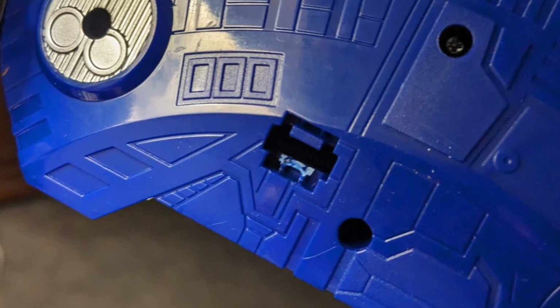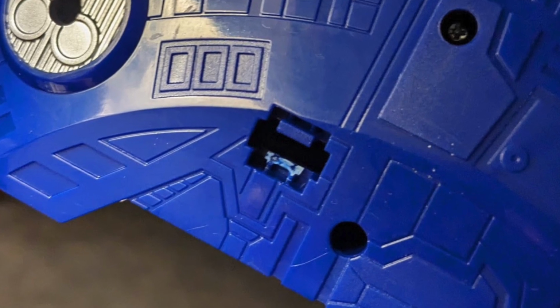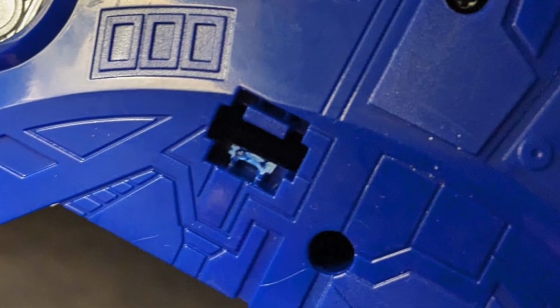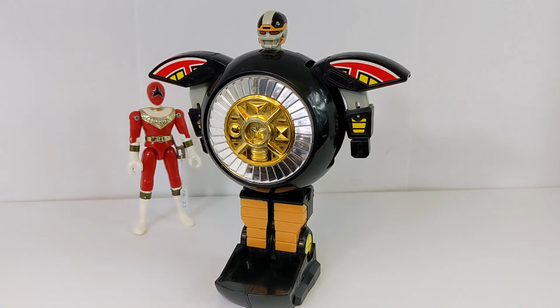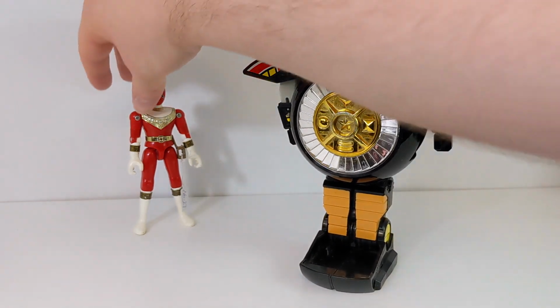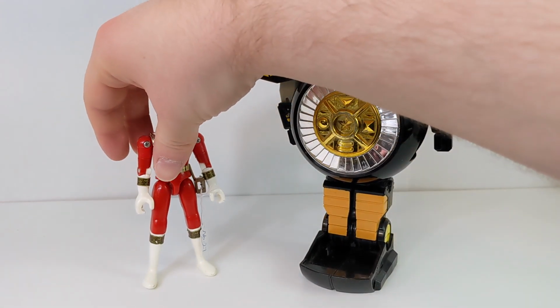Because then you have things like the Astro Megazord from Hasbro these days that are broken out of the box. And they just don't really make toys like they used to. And so it's fun to track down the older stuff and just have some fun with it. So that's all we wanted to talk about here today for Power Rangers Zeo as part of my Power Month series. So let me know down in the comments below.